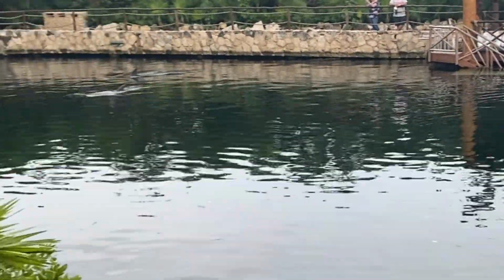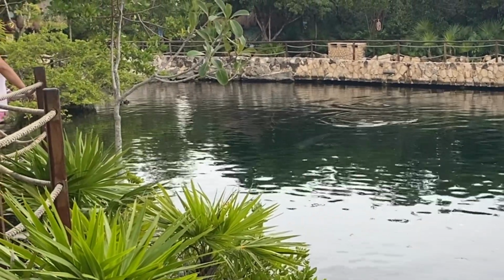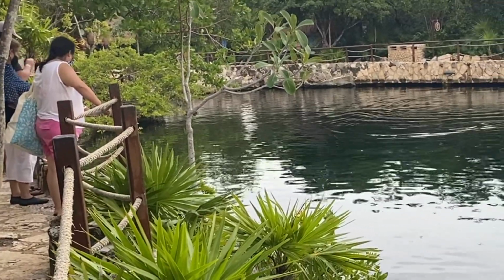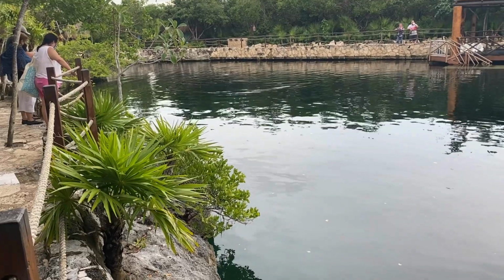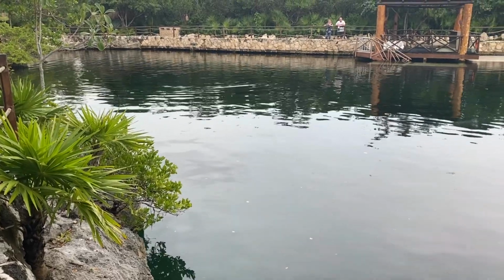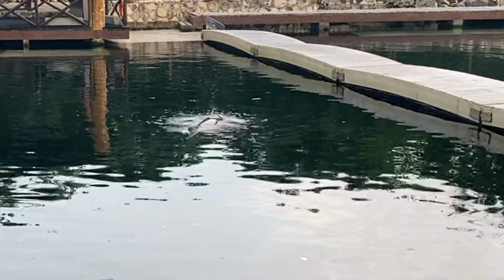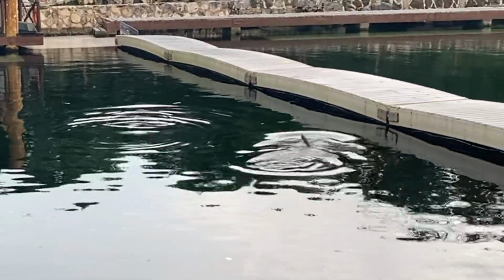Come on, dolphins. There we go. Coming our way. It's cool that you can still see them swimming under the water, you know? That it's so clear. Where'd he go? He was coming right towards us a second ago. I know. As soon as I said that, they vanished. Oh, he's over there. All right. There we go.